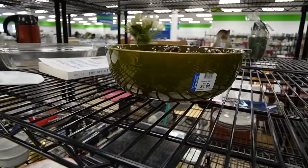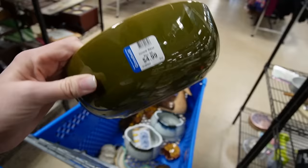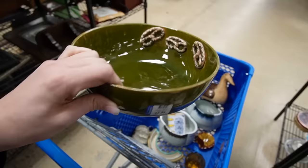What is this? That is made in Portugal. It is a pretzel bowl. Ask me how I know that. That is so much fun. I kind of am in love with this bowl. I'm going to put it in my cart because it's fun.